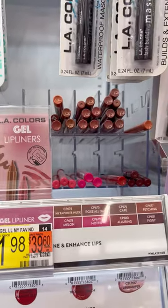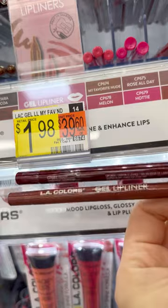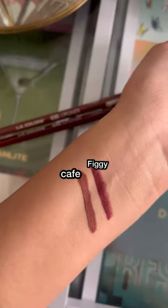And if you need an affordable but quality lip liner, these LA Colors gel lip liners are so creamy and pigmented. They just glide on the lips, and these two shades are perfect for the fall time.